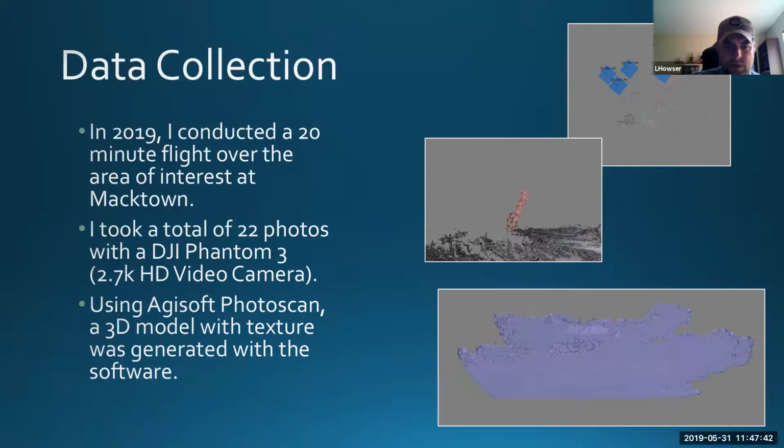I took 22 photos with the DJI Phantom 3. It has a 2.7K HD video camera. And then I used Agisoft to build a 3D model with a texture. Out of the 22 photos, about 18 photos aligned. So it's pretty good for me. Usually it doesn't align that well, but the model came out really detailed.